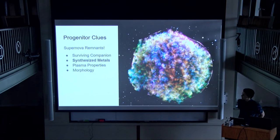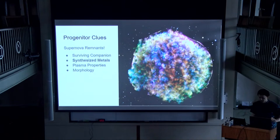So here is Tycho's supernova remnant. Supernova remnants expand for tens of thousands of years after the initial explosion, expanding into the ambient medium, and we can look at these to study them and gain more information about the progenitors. Right off the bat, if you find a surviving companion near or inside of a supernova remnant, that's smoking gun evidence of the progenitor scenario. But you can also investigate more properties of the remnant itself, looking at its synthesized metals, its shape, and the plasma temperatures and densities, and all of these can be combined and analyzed to be compared to the predictions of models.